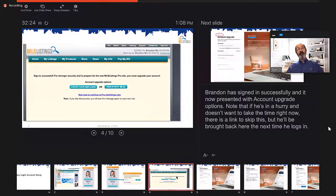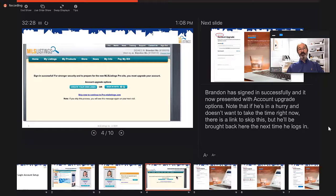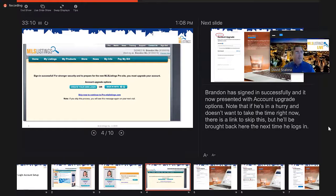But starting on Tuesday, you'll see this new screen, which allows you to choose to either create your own login or sign up with Facebook or Google and link those accounts. We really want you to do one of those two things to secure the account. Now, however, very important, there's also down here in blue, skip now and continue to pro.mlslistings.com. It should only take you 5 minutes to do it, but we realize that it's got to be 5 convenient minutes for you. So if it's not convenient at that time, you can just click on that link and you can go directly to the Pro portal.